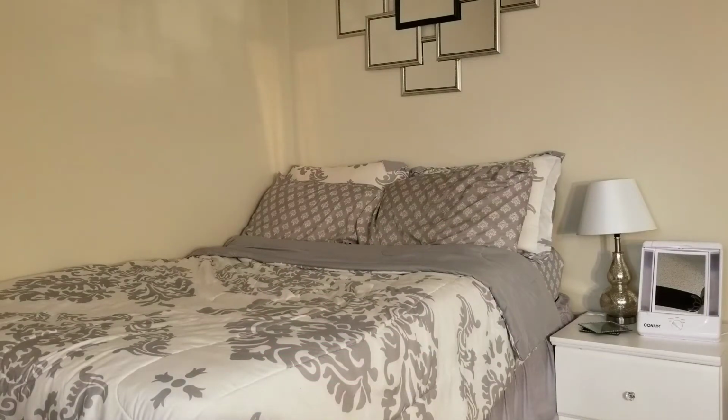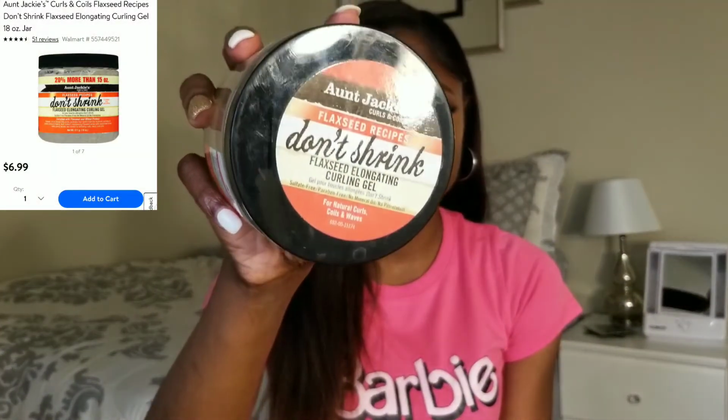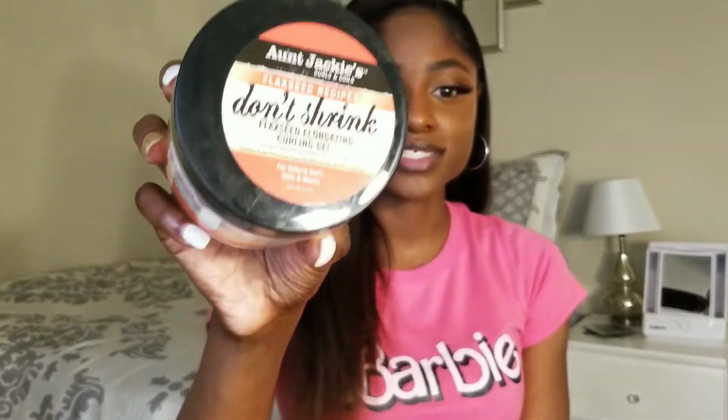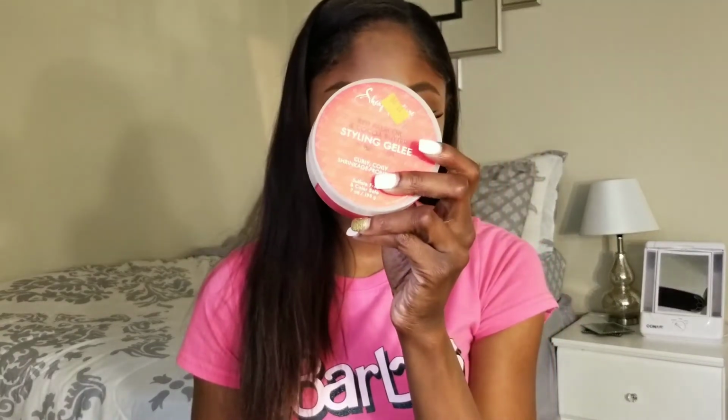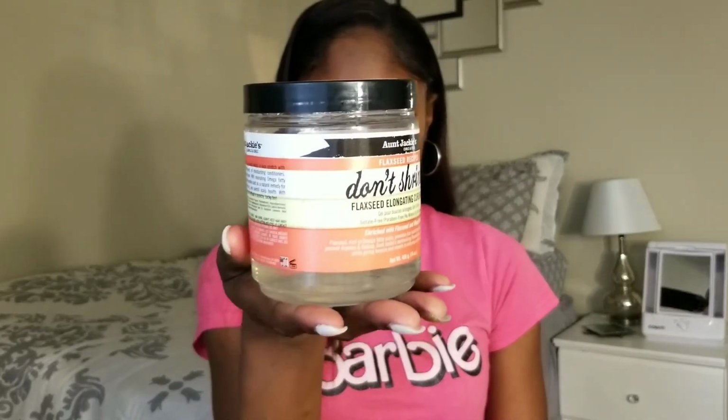Is there anything else? I do use this Aunt Jackie's Don't Shrink, but I don't use it consistently. This is more for when I do a braid out or twist out and I need a little hold, because this styling jelly, like I said, doesn't really give a lot of hold. But if I want my style to last a little bit longer and be elongated, I'll use the Aunt Jackie's Don't Shrink. I gotta get better with getting this stuff in focus, but yeah. I'll probably end up doing a wash and go video so you can see how I use my gels.